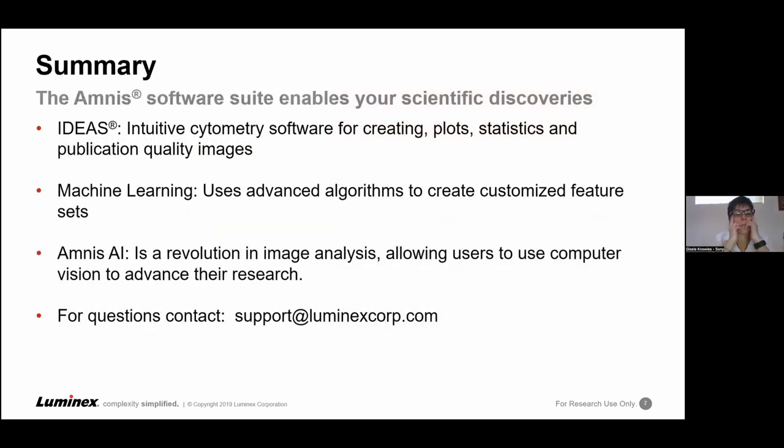In summary, Luminex is now offering a comprehensive suite of image analysis software, including new tools using artificial intelligence to simplify and strengthen the analysis of your image-based experiments.